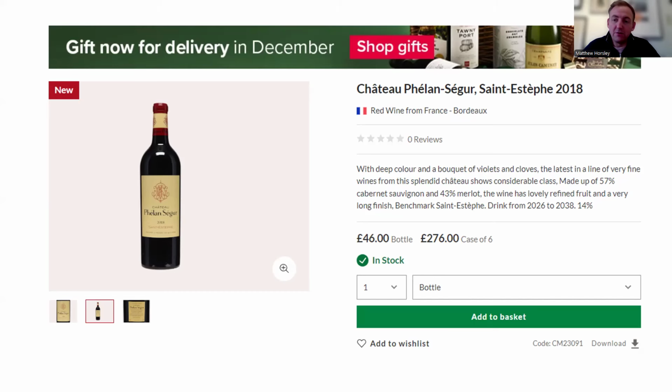Typically, Phélan-Ségur use about 55% new oak, and that's fairly consistent across all vintages. But this just naturally would have had maybe 20, 21 months rather than 18, which is fairly certain their standard. So yeah, in my glass anyway, it has a slightly creamy, yogurty, oaky character.